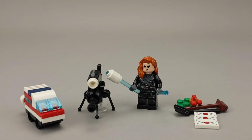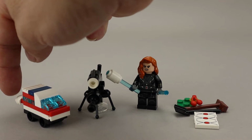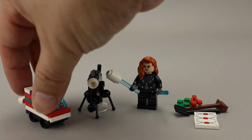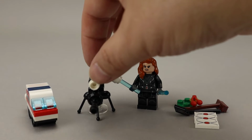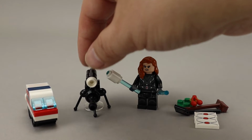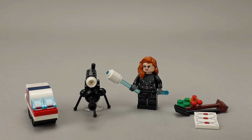Here are the builds from day 4 from our advent calendar. Starting with City, we have this little ambulance with an exhaust coming out of the back here, which I thought was quite cleverly done. This piece from Star Wars is called an E-Web Heavy Blaster. It also has a stud shooter on top with white studs, so a snowball shooter perhaps.